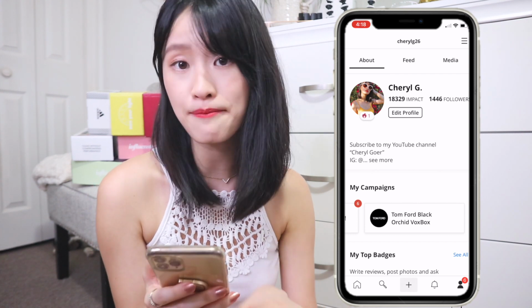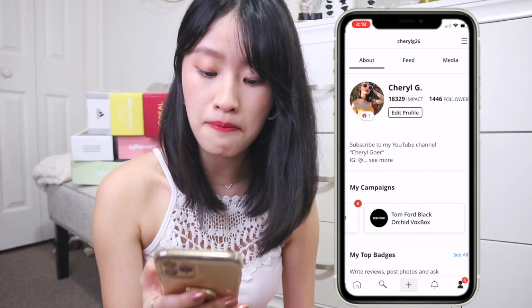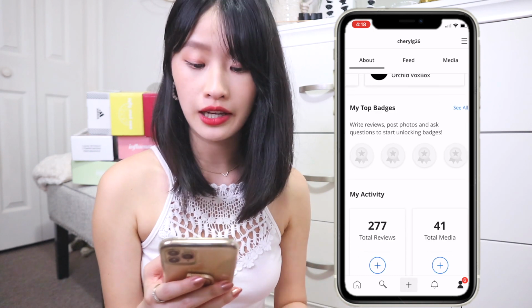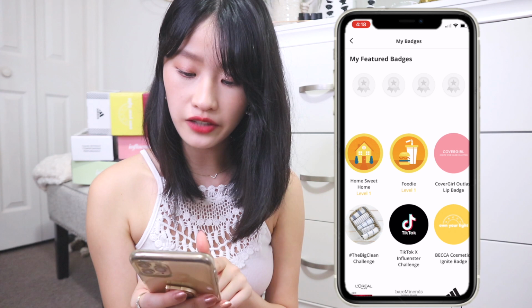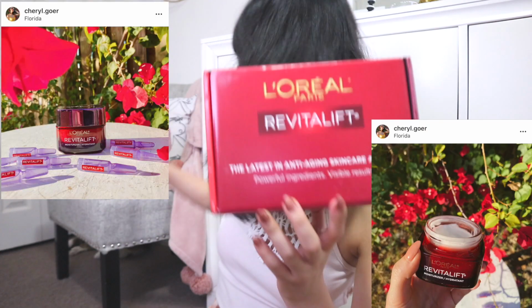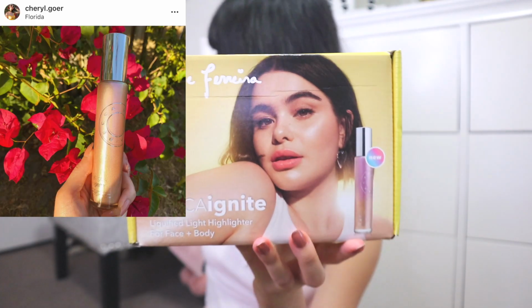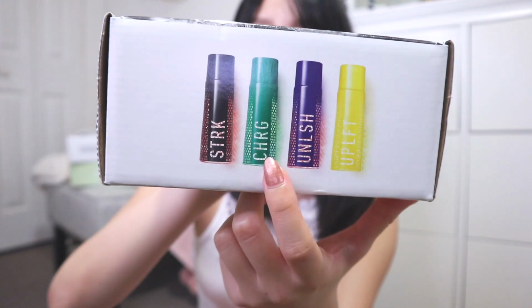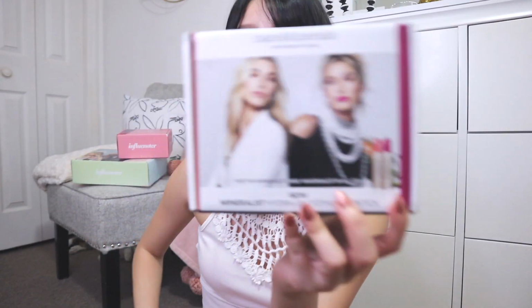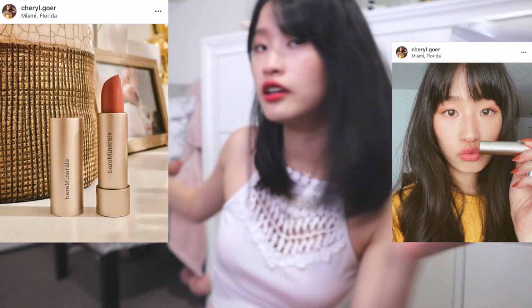It depends on what the campaign is, and you will receive a badge. Once you complete a campaign, you will get a badge, and so here are the badges I have received so far. Let's go over what I have gotten so far. L'Oreal, and this is the Bach liquid highlighter. And over here we have Adidas perfume. I got the green one. Bare Minerals lipstick. CoverGirl liquid lipstick.